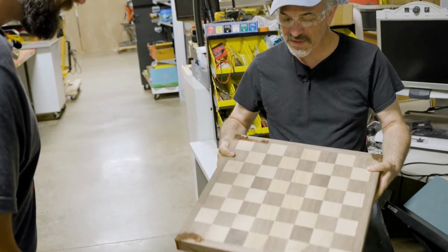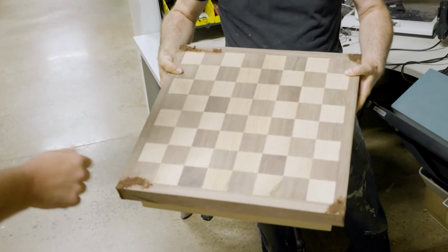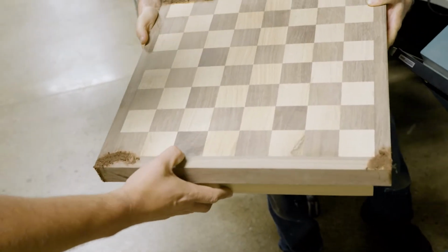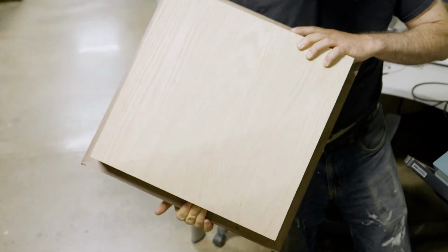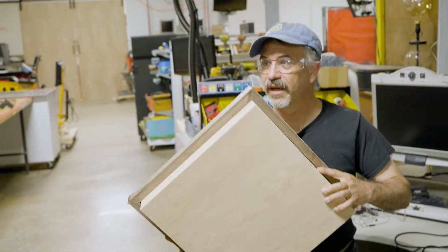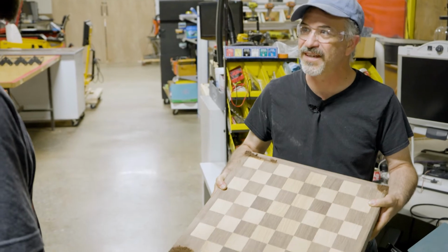Oh, wow. This was made out of pallet wood. No way. The oak part here is pallet wood, and the walnut was just discarded walnut that he found in the shop. Wow. And 12 years old. 12, yeah. And I gave him some hints and tips on how to run the table saw, but for the most part, he did the whole thing himself.